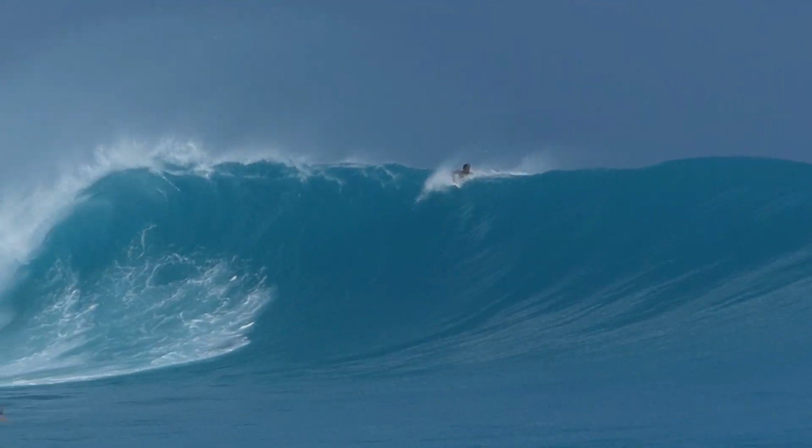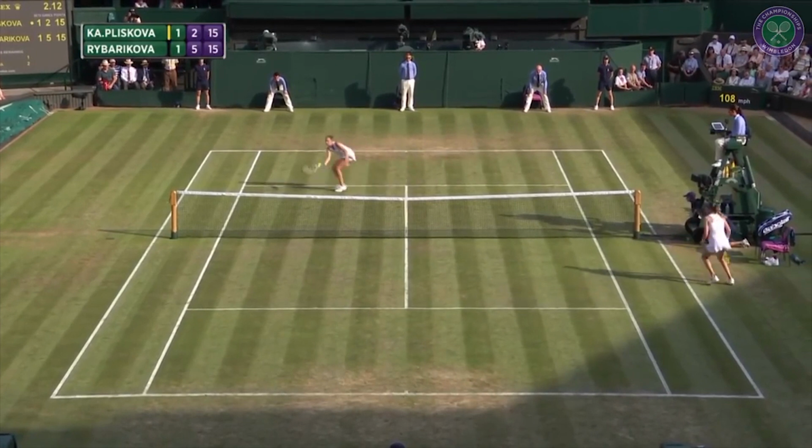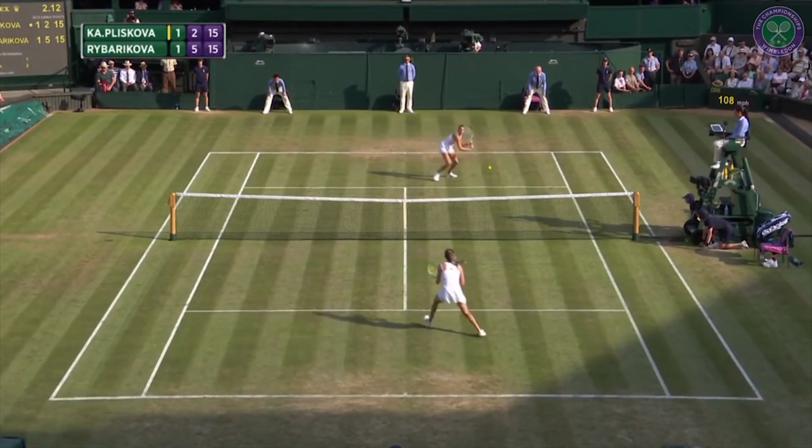This is where volume comes in. Being in the surf when a new swell arrives is kind of like playing tennis against somebody, and suddenly they can hit the ball twice as fast as you thought they could.